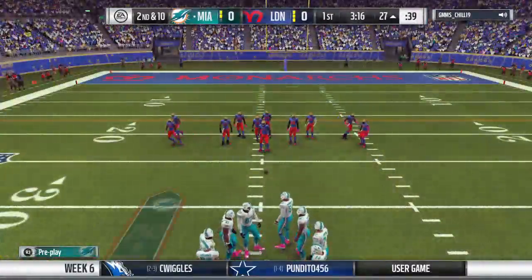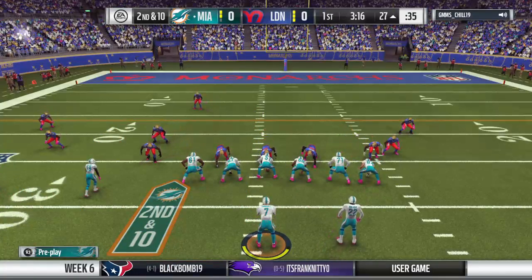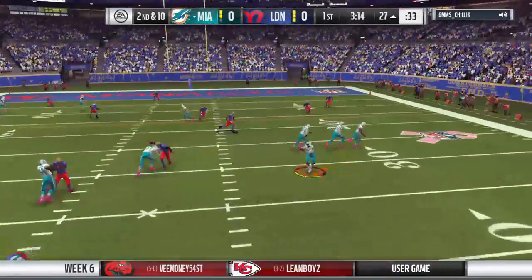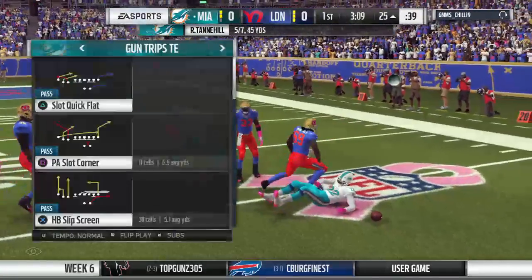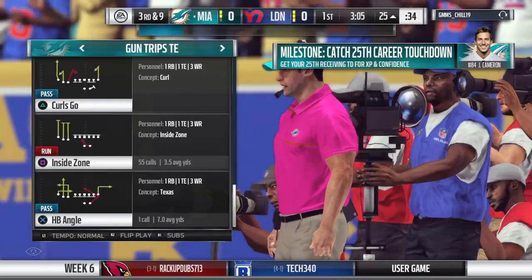Unable to connect on the first down pass play. Now it's 2nd down. Here's Tannehill. They'll set up the screen to Drake. And he's able to get it down to the 25-yard line. Only a yard there. Sniffed out well defensively, and it brings up third.